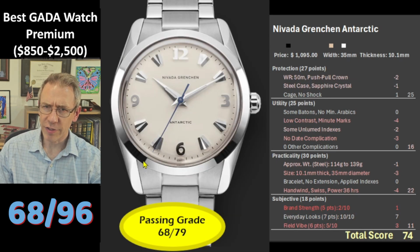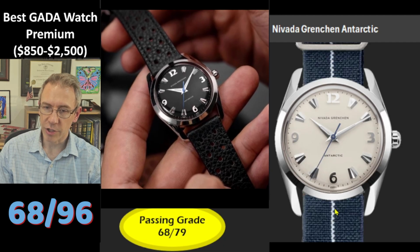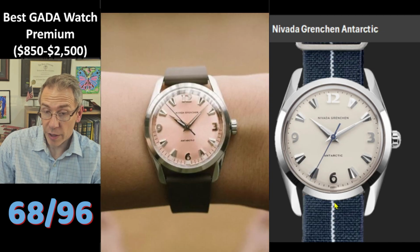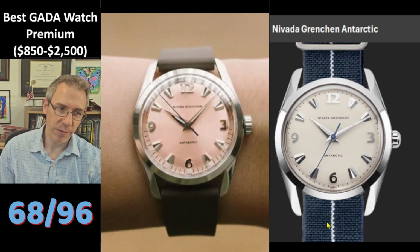The lugs are interesting, how they angle inward. I don't know how that's going to look with the strap. Let's go down. Yeah, it looks like there's just big gaps. My mock-up here is with a pass-through. It looks cool, actually. It really looks cool with that second hand matching the blue. I think that's a good look for it.